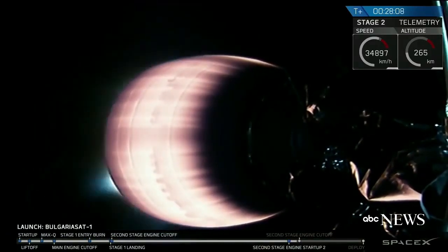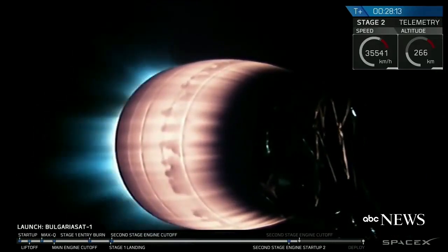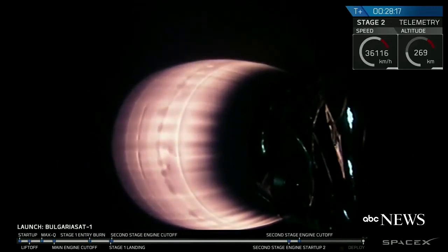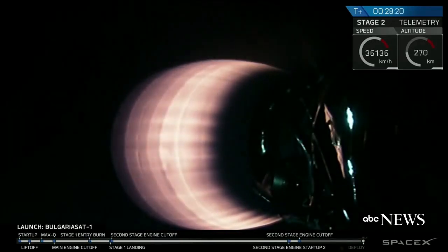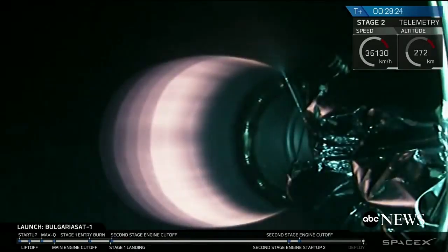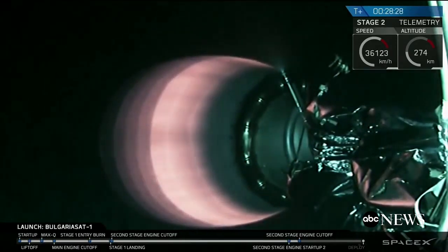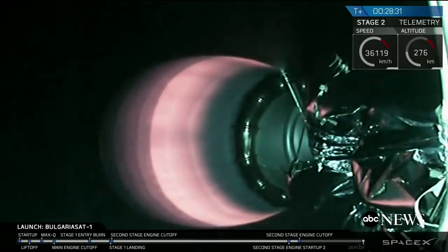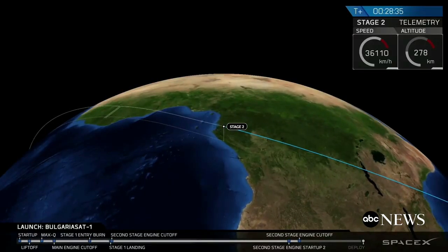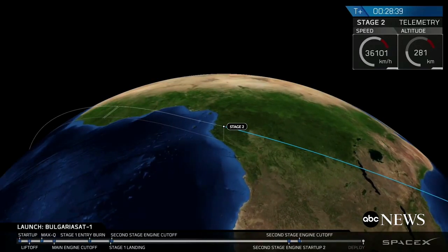Shut down in about 10 seconds. We have shut down. And it looks like a good orbit for our second burn of our second stage engine. Right now you are seeing the glowing red nozzle of the Merlin vacuum engine cooling down as it radiates out to space.